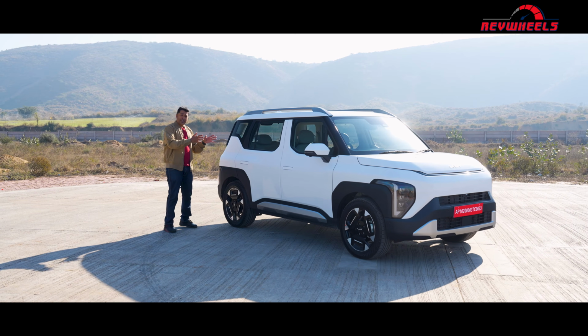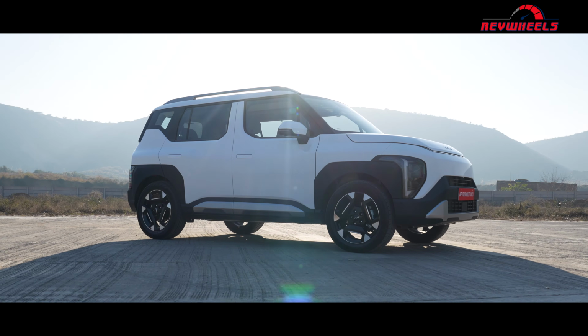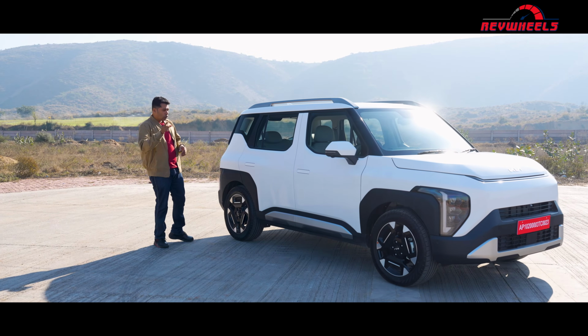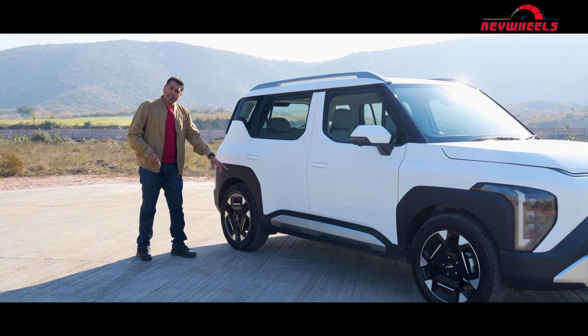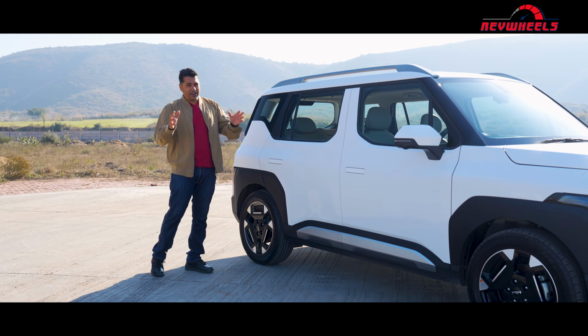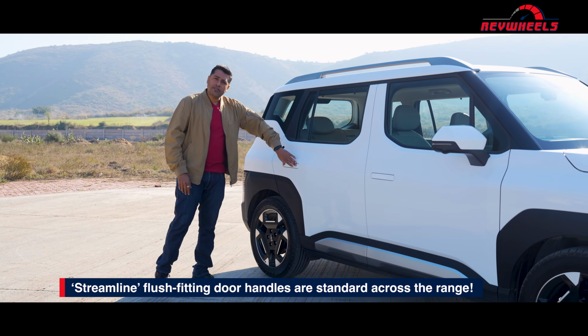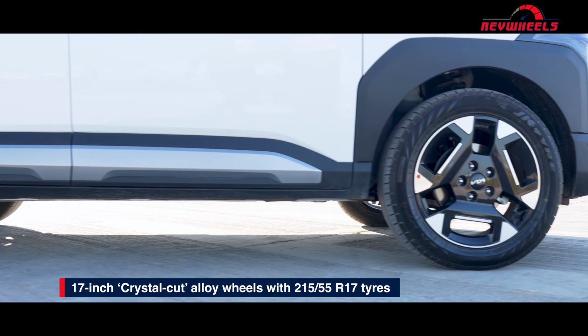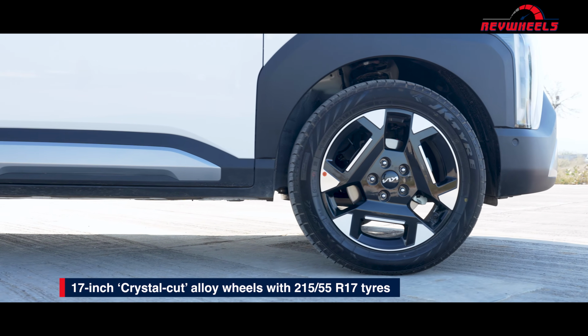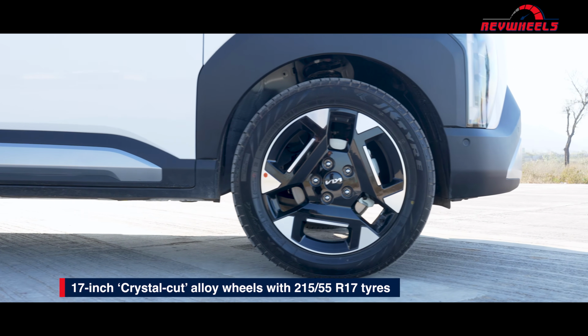Now talking about the sides, you can really notice the boxy silhouette of the car. What you can also notice is the really large window area. You also get these squared-up wheel arches with the plastic cladding, again a very SUV thing, and you get these flush-fitting door handles which feel and look very premium. And finally, you get large 17-inch wheels which really accentuate the tall stance of the car.